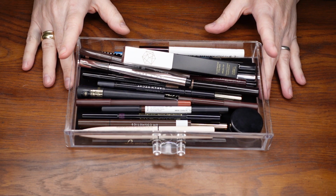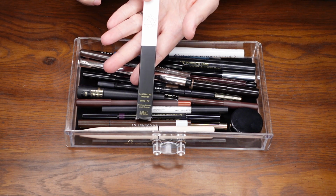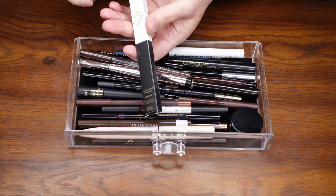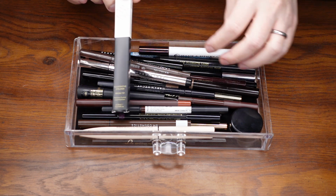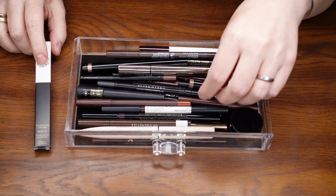Here are all the eyeliners I have. You might notice I still have one in the box. This is the illustrative liner from M Cosmetics. I have a couple more of these coming. I never want to be without. So this is one that is a backup of, where is it? You're in here somewhere, if I can find you, right here.